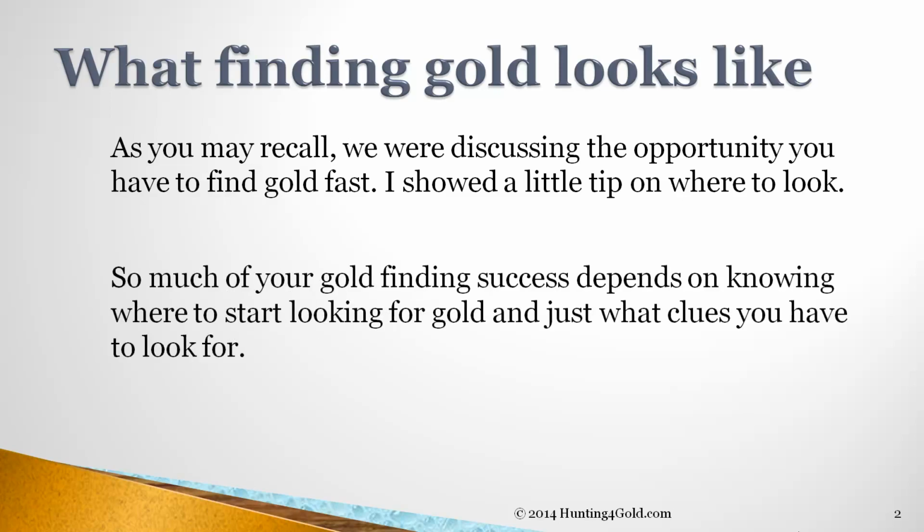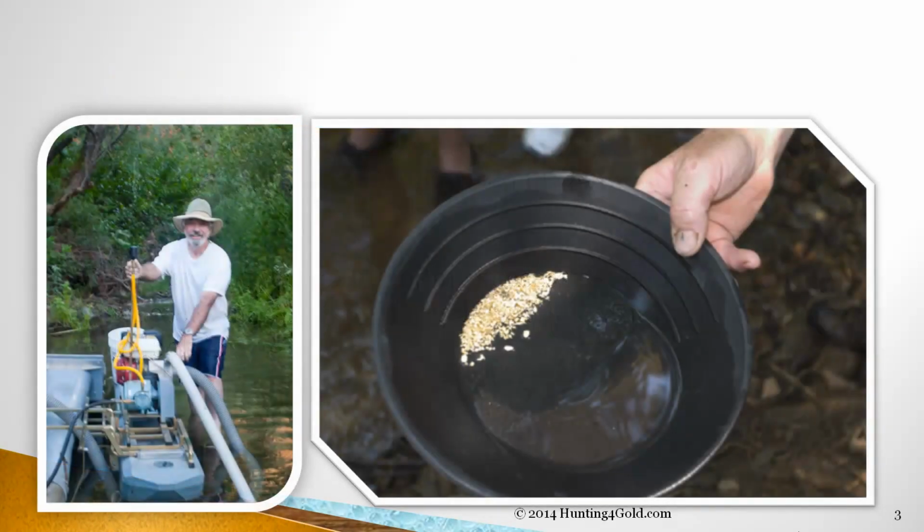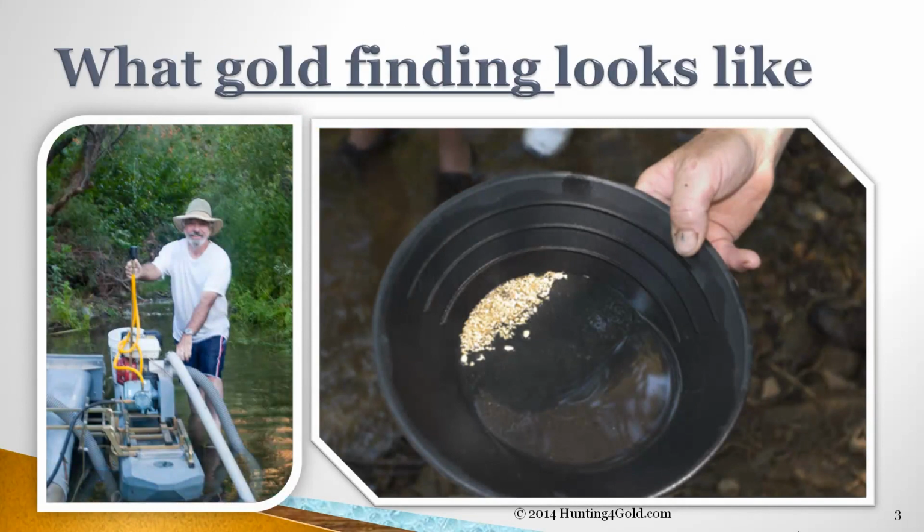So much of your gold finding success depends upon knowing just where to start looking for gold and just what clues you have to look for. So much so that let's start thinking about it a little differently. What if we thought of it not so much as what finding gold looks like, but as what gold finding looks like? It's a process of gold finding.